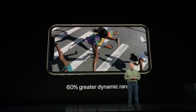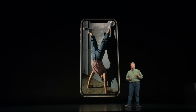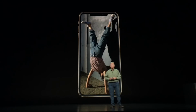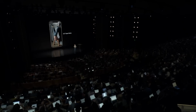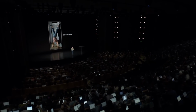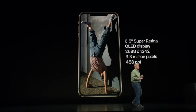It is gorgeous. Well, the iPhone XS is not just one, but 2 sizes of display. The 5.8-inch and a new 6.5-inch Super Retina display. This is the biggest display ever on an iPhone. It is an OLED display as well. 3.3 million pixels, 458 pixels per inch again.